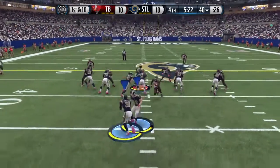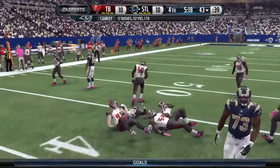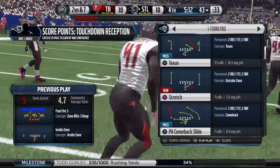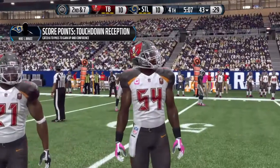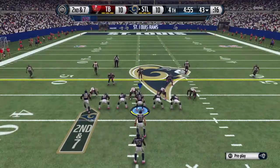The Rams will take the snap from the 40. Slashes to the left side, picks up maybe 3. He didn't get many yards that time on that run, but he's had a terrific day. When there's an opportunity to get some yards, he's been there to take advantage of it. It's now second down and 7 after the 3-yard rush.